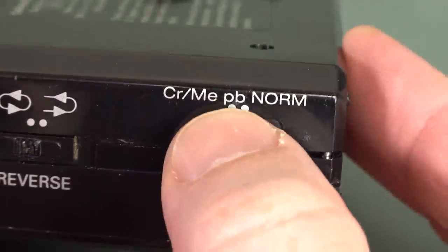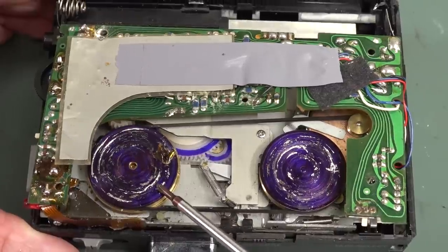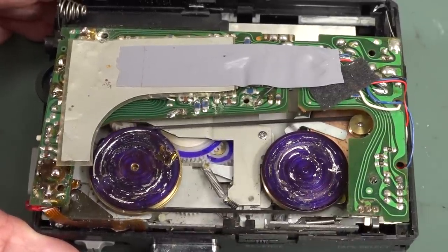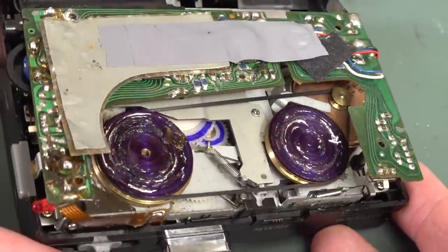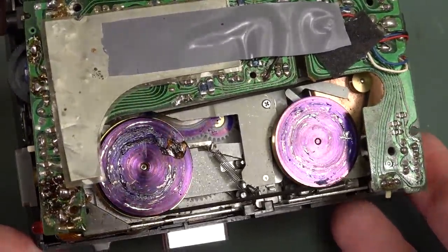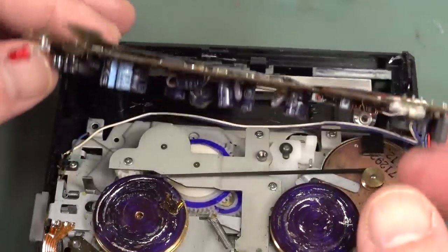Oh, choose your tape type, and we're in. Well, what the hell is with the purple wheels? What? You got purple texture. Does somebody like their purple texture? What on earth is going on there? Oh my goodness. Anyway, classic.